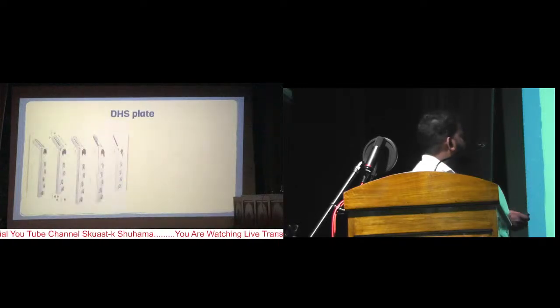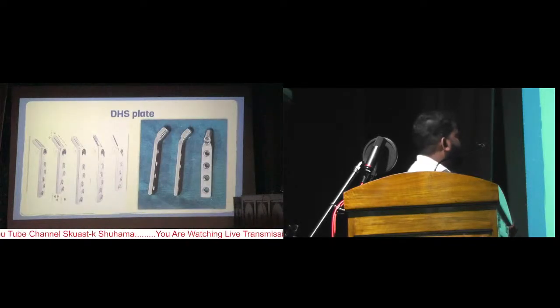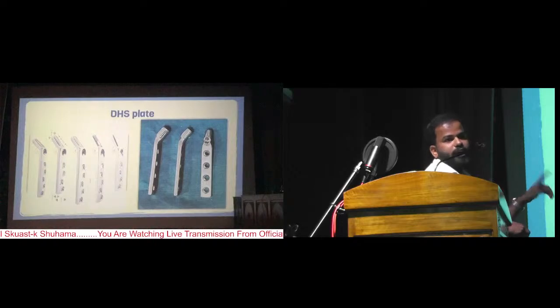Usually they insert the DHS screw first, and after that they insert the plate along with the barrel over the pre-inserted DHS screw. But we have modified that barrel. They have a 12.5 mm width barrel; we have modified it into 7 and 8 mm barrels in width and length. They have a 38 mm length, which is more for human femoral anatomy, and we have reduced it to 10 mm. The barrel is 7 and 8 mm, and the plate size is 3 mm and 3.5 mm.